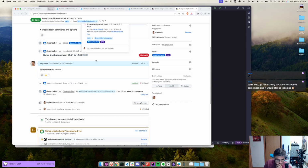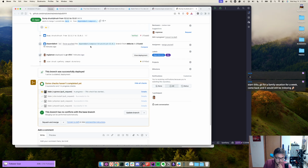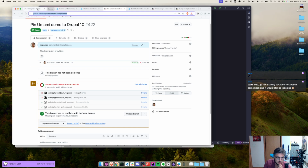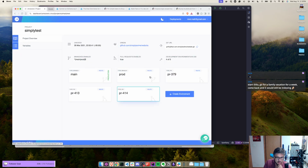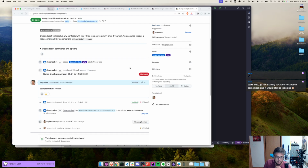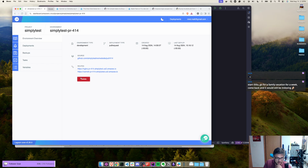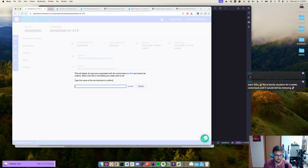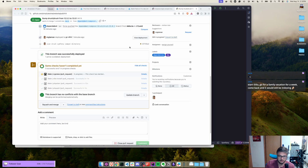Oh, Drupal core. Maybe. Wait, that shouldn't even be. Yeah, it's Drupal core, but it's not built. But hoping now we'll get one for 422. And not 414. We don't need this environment to exist, so let's delete it. We don't need a PR environment for Drush. We should, because we could test the commands, but I'm trusting PHPStan for that.